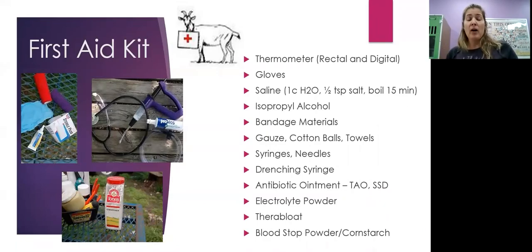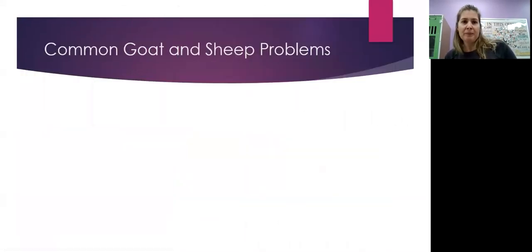Blood stop powder, if you are trimming hooves, especially if you trim a hoof too short and you get a little bleeder, if you don't have any blood stop powder, in a pinch you can use cornstarch, okay? So these are kind of in a pinch things and really great things. So keep your first aid kit handy.